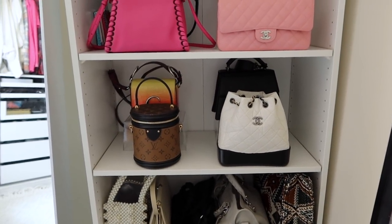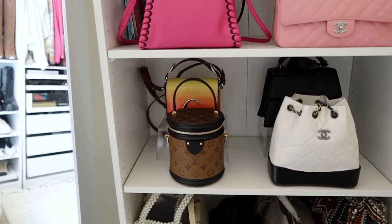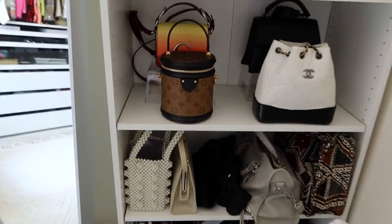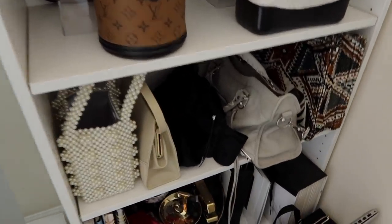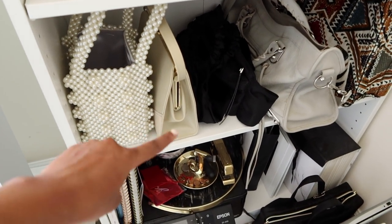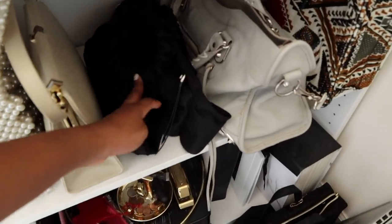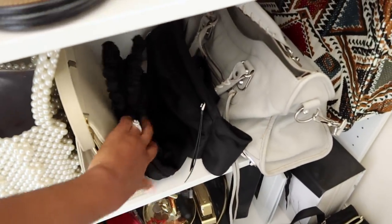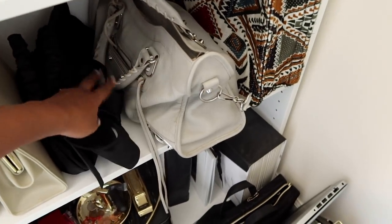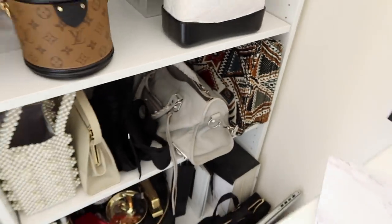The Chanel Gabrielle backpack, my Angela Roy bag that I love, Louis Vuitton can bag, the Chloe sunset bag, I think it's called. And then down here are bags that don't kind of have a category. This bag is from Amazon. This bag is vintage, I thrifted it in LA. I have this little bag from White House Black Market that I love, my Prada little fanny pack, my Balenciaga City that I would never get rid of, and then my new little Zara tote.